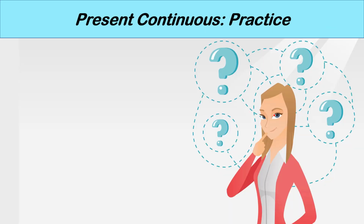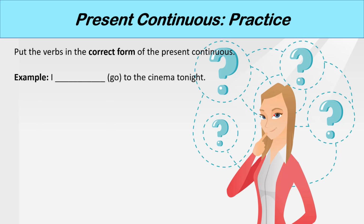So now let's do some practice. Put the verbs in the correct form of the present continuous. For example, I go to the cinema tonight. For this one, we would say I'm going to the cinema tonight, or I am going to the cinema tonight. So you have to write the correct form of the verb to be plus the verb plus ing. So I'm going to read all of the sentences and you have to put them in the correct form.